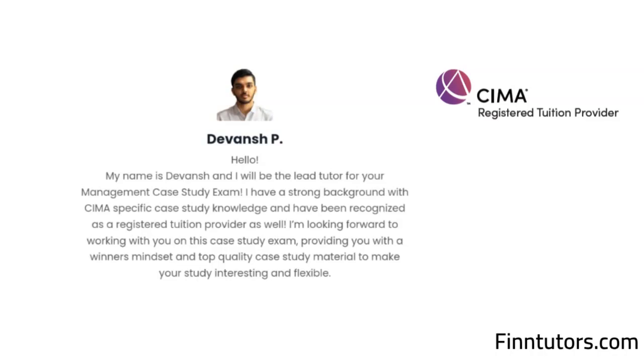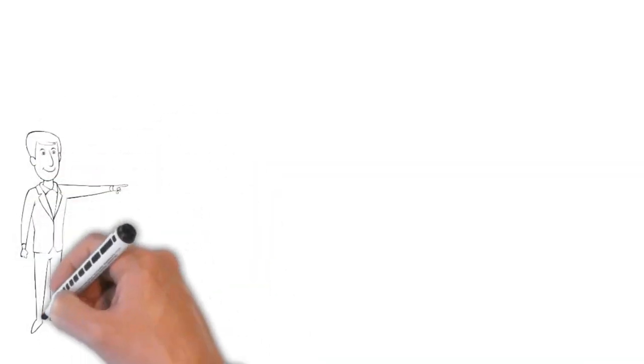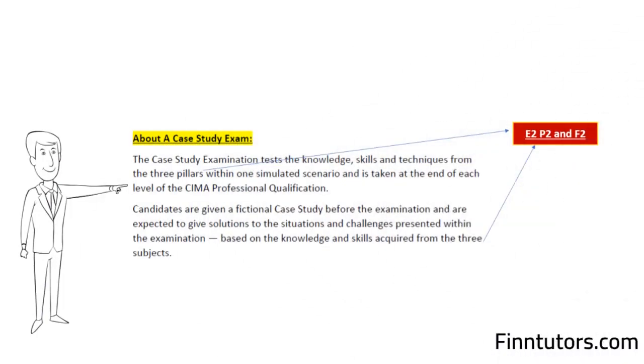So, what is this case study exam? Coming specifically now to the case study exam. At its core, the case study examination tests your knowledge, skills, and techniques from the three pillars within one simulated scenario, and is taken at the end of each level of your CIMA professional qualification.